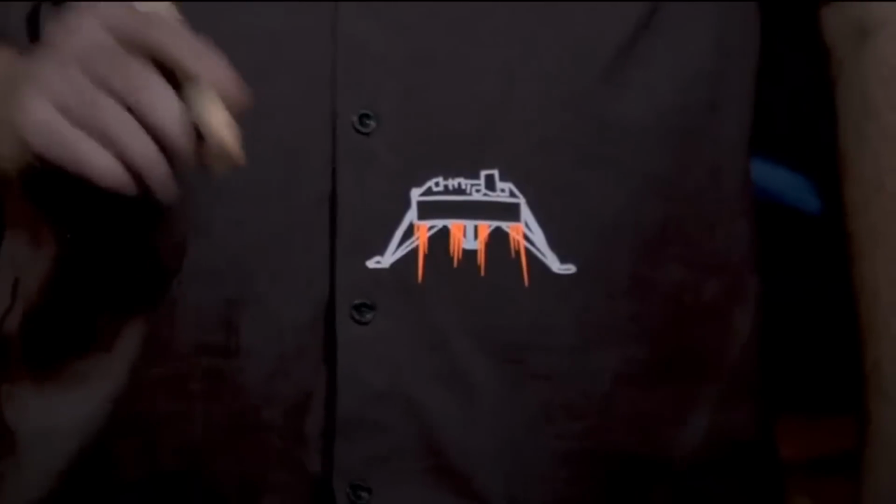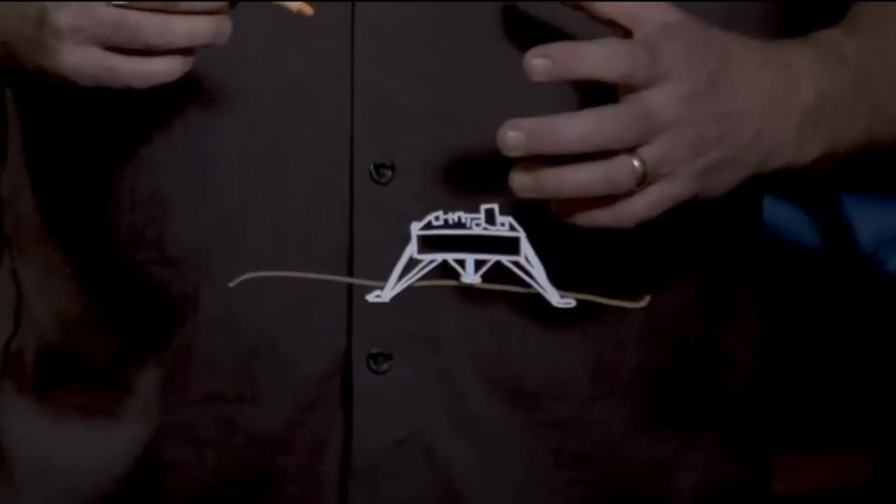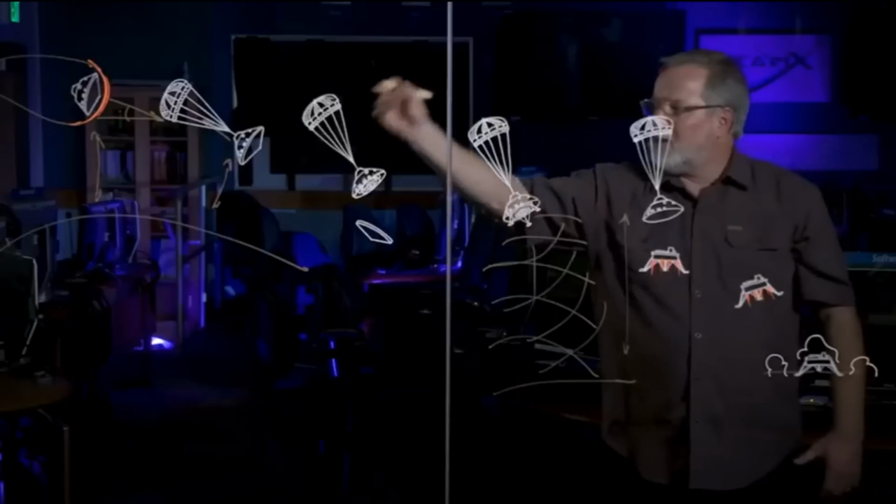The last thing that has to happen is that at the moment of contact, the engines have to shut down immediately. If they don't, the vehicle will tip over. So if all the steps of entry, descent, and landing happen perfectly and we are safely on the surface of Mars, we'll be ready to do some exciting new science later on in the program.